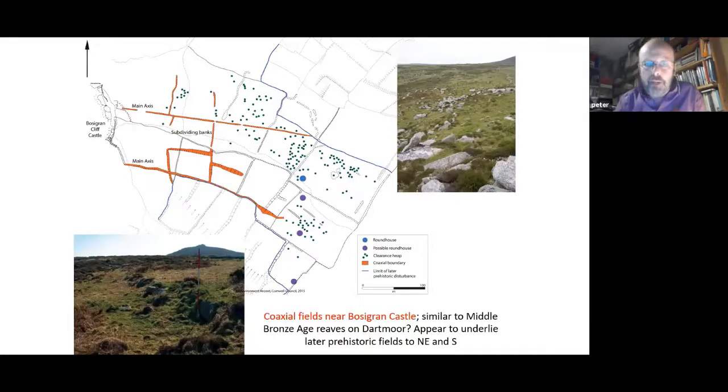When we surveyed this and when we analyzed the surveys, we saw that this was early. It's earlier than these fields to the north here, which cut across them. So those are later fields than the coaxial fields, and they're also earlier than these fields down here, which are abutting the earlier fields, the coaxial fields. So in a very simple way, we could see that these were amongst the earliest features on the plateau.